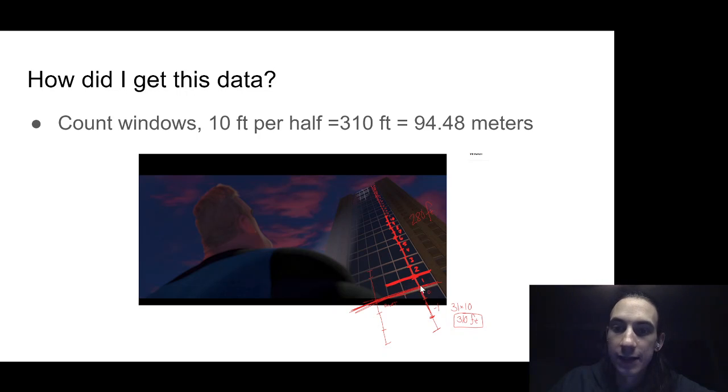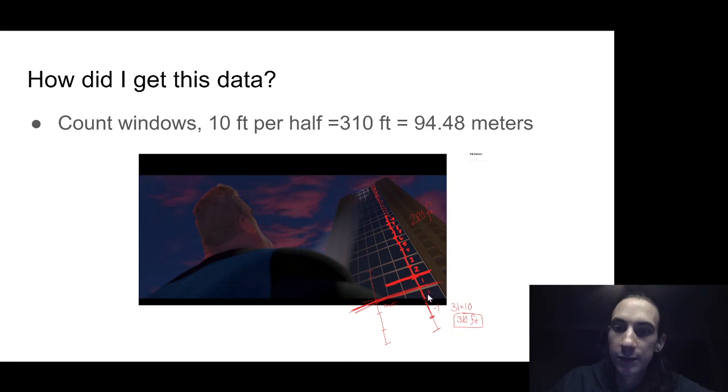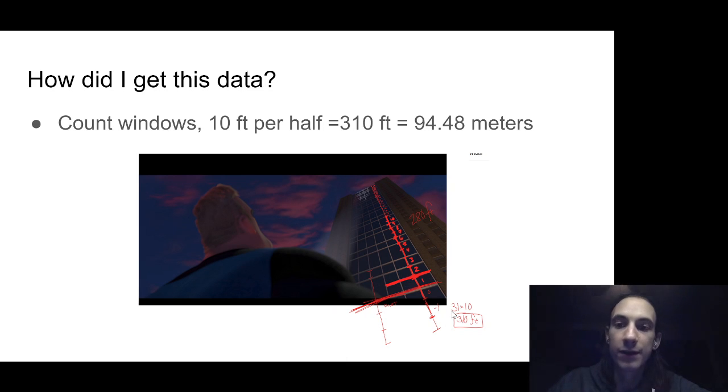And then I said, well, he's not jumping up this high, so there's probably some below it. This one was slated to be a short pane, and then we have a long pane, and they crashed through a long pane. So I just assumed we have one short and then a long, so half and half. So 310 feet total is how much I'm assuming that the man falls, which is then converted to 94.48 meters.